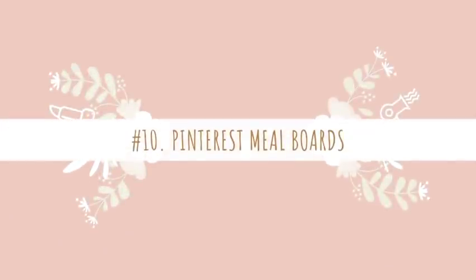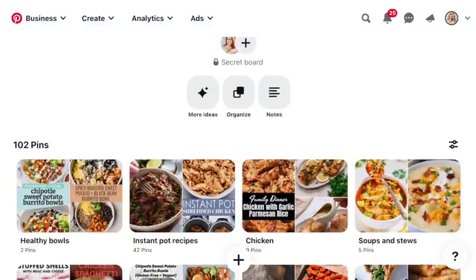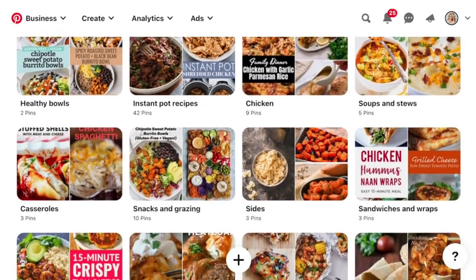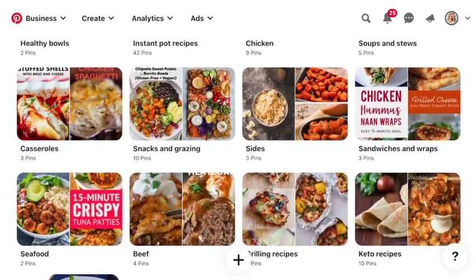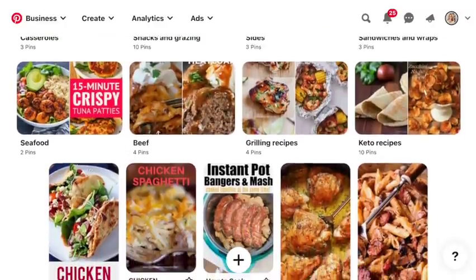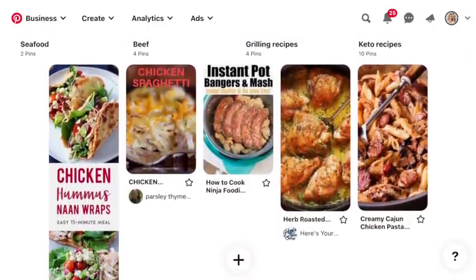Number 10 is that I keep Pinterest meal boards, and they're all divided by types of meals. So I have a board for Instant Pot recipes. Since we got our Instant Pot last December for Christmas, I love that thing. So I have an Instant Pot board, I have a chicken meal board, I have a snack and quick grab board. And so I just have boards for different types of meals. Just having that method for our recipes has been really super simple. Every time I need a recipe, I have one spot to go. I don't have 10 to 20 different cookbooks, papers, digital files. I have one spot to go.